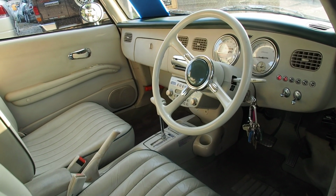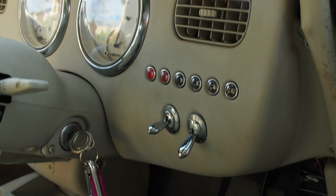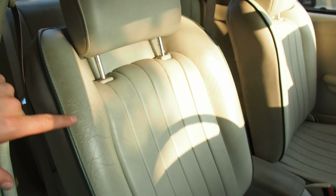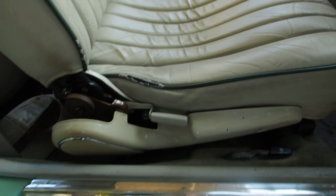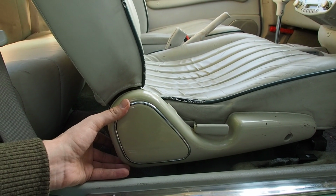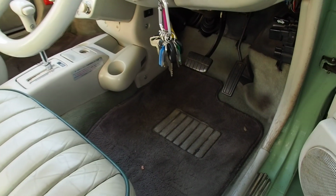Here you can see the gorgeous steering wheel, the gorgeous dials, and the gorgeous little check engine lights. They're not on. Little switches, they're gorgeous. Everything in here is gorgeous. So seats. Driver's seat has some cracking right up here because it's gotten dry. And then the rip, and these are leather seats, rip down here next to the piping and a little bit down here. And then this little cover piece has fallen off. So it's supposed to go here, and currently it goes there. Okay, floor mats are not bad, a little bit dirty.